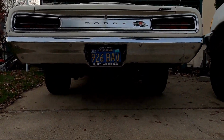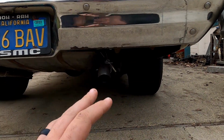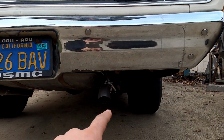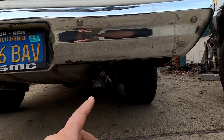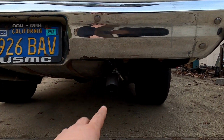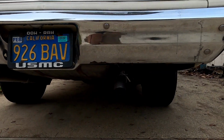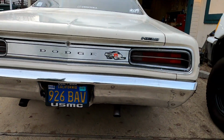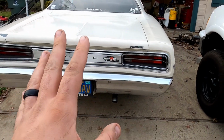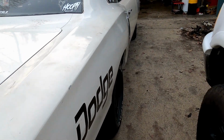Oh, it's so cool. So, during the assembly process of the exhaust, we had to mount this side a little bit lower, because the little mounting bracket for this pipe is directly below my fuel tank vent lines, so we had to mount it a little bit lower. But I want to get that fixed, which isn't a huge deal, but yeah, man.